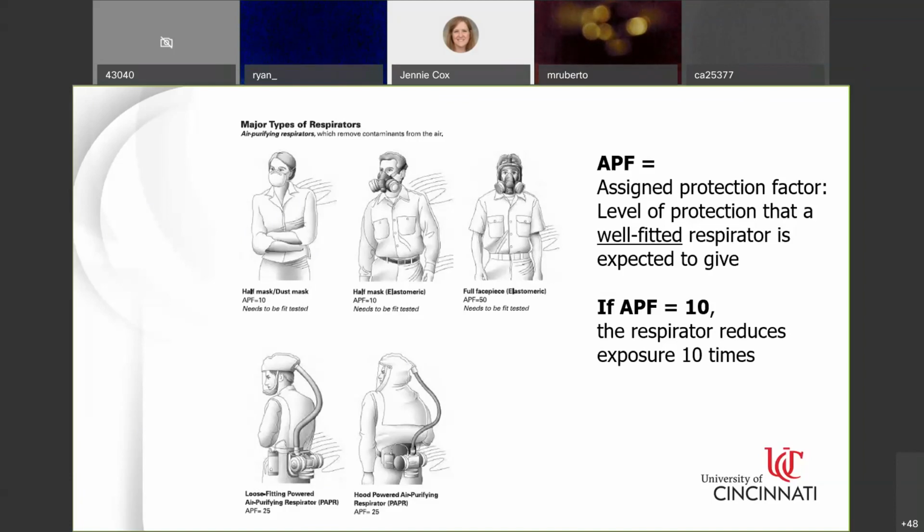The assigned protection factor is usually much higher for the PAPRs compared to like the N95s. And another benefit of the PAPRs is they as well can be disinfected, cleaned, and reused, and there's no fit testing required for those.